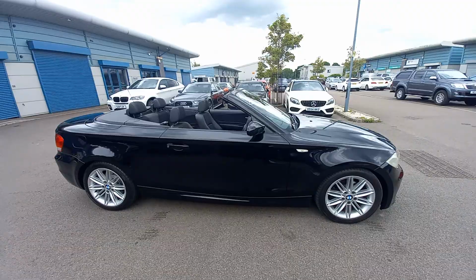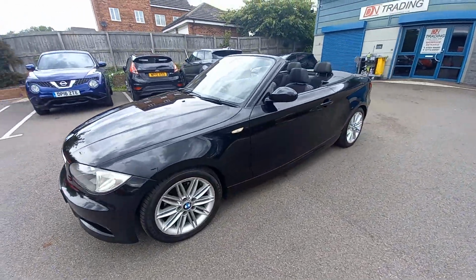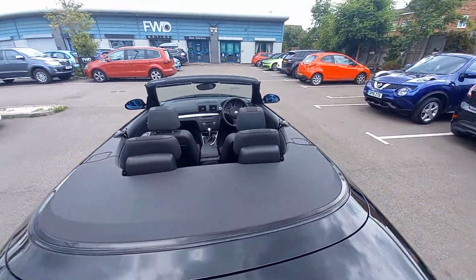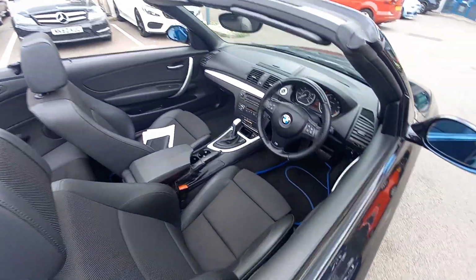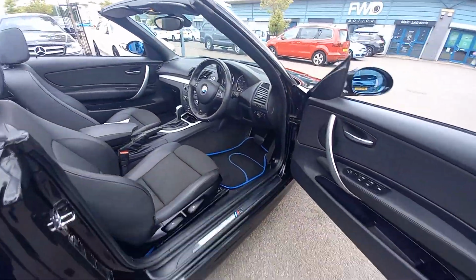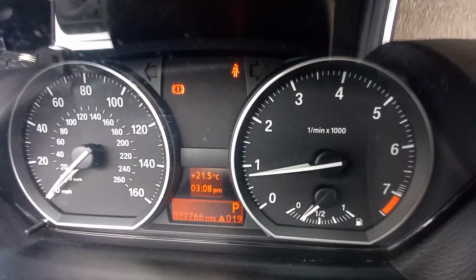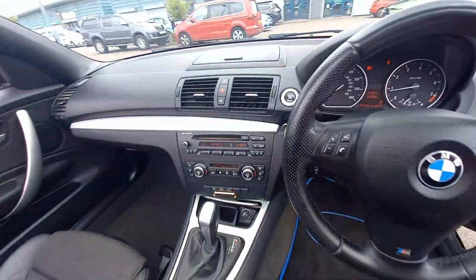As you can see, and then we'll walk over and look at the back of this vehicle to see. That's all nice and tidy up here. There's nothing out of the ordinary at all. So mileage is 77,766 miles. Temperature today here is 21.5 degrees. The air conditioning is nice and cold.